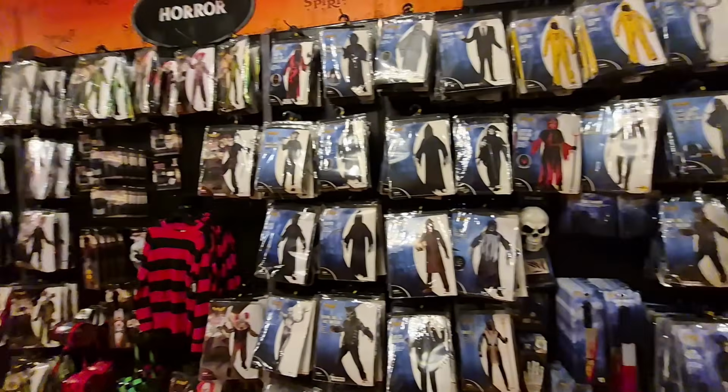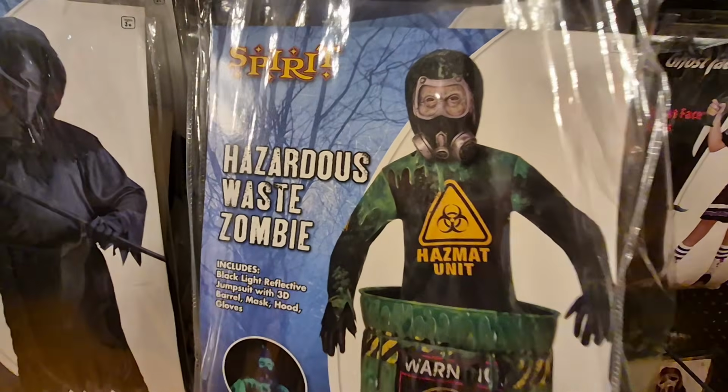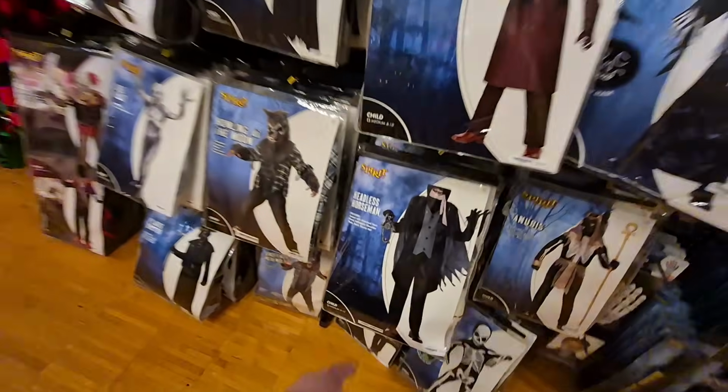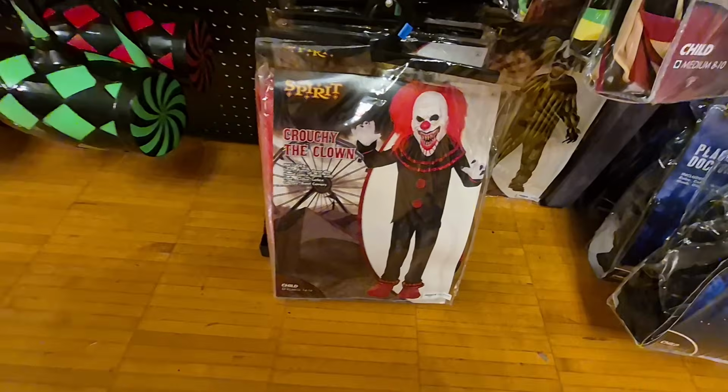They have lots of the good Spirit Halloween branded costumes here. I'll mention a few. Hazardous Waste Zombie. I love that one. $50 and blacklight reactive. They have the Glow Reaper. I like that one. That one is $37 with the souls on the bottom. We're seeing a lot of the Headless Horsemen lately. Ooh, they have the Crouchy Clown costume here.